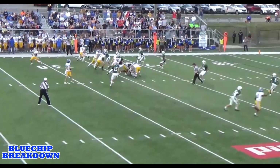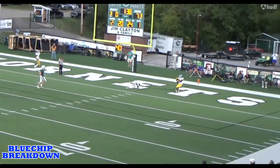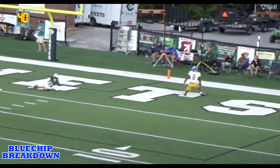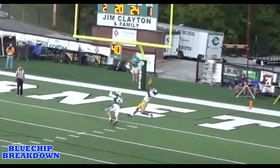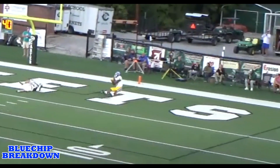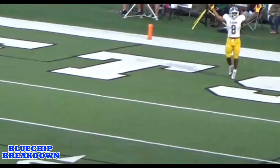And right here, this is a double pass. He's open right there. And this is a great job of tracking this football and going up and getting it at his highest point. So we've seen him, he looks like he goes up and gets those 50-50 balls. He had to triple catch that one, but as long as he comes down with it, that's the most important thing.